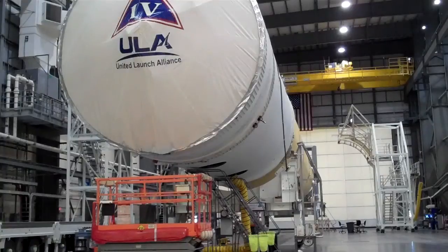Once we verticate the rocket, set it on the launch stand, and check the rocket ship out, then we'll bring in the encapsulated payload and set it on top of the second stage hydrogen tank out at the pad. Now, Mike, I see, looking over here to our right, there's room for more than one. About how many Delta IVs can this facility hold?